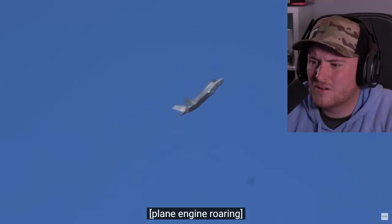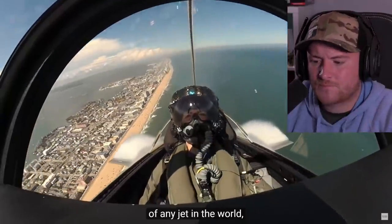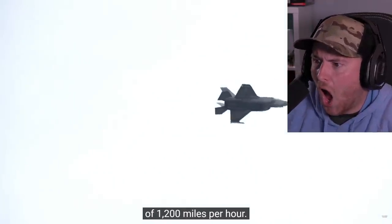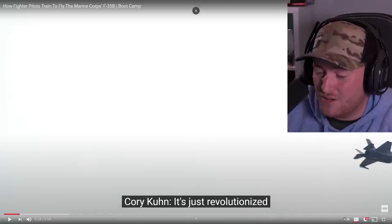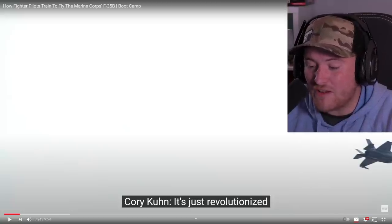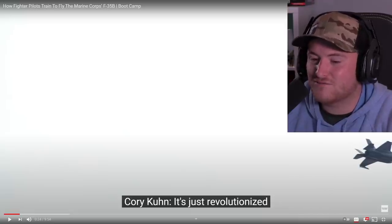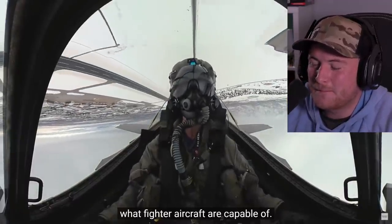And the most powerful engine of any jet in the world. Reach a top speed of 1,200 miles per hour. Just revolutionized what fighter aircraft are capable of.